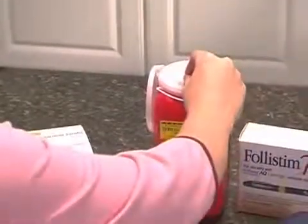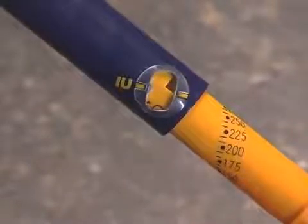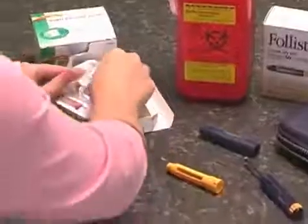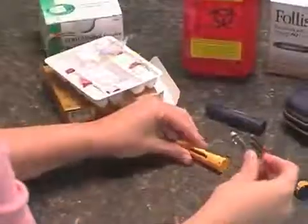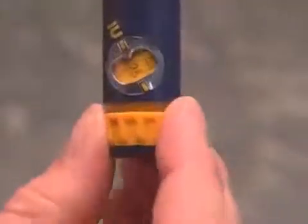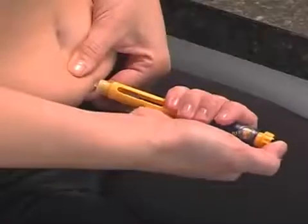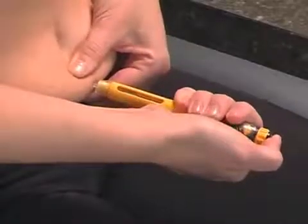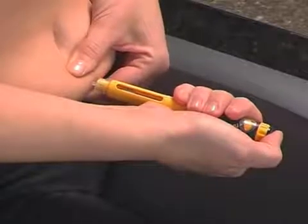Remove the empty cartridge. Using the dosage knob, reset the dosage window to 0 by turning the dosage knob past the 450 IU mark as far as it will go and push the injection button in all the way. Then load a new Follistim AQ cartridge. Prepare the Follistim pen for injection as shown previously. Dial the position on the dosage scale that you wrote down. Inject the remainder of the prescribed dose. 1, 2, 3, 4, 5.